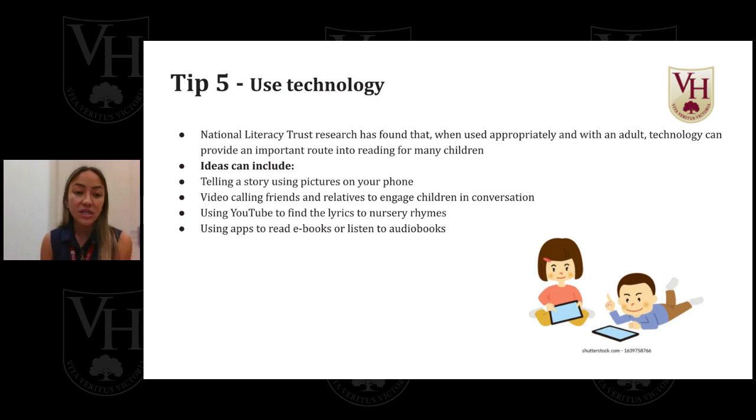Some of the ideas that I found for including technology in your home are looking for pictures from when you went out last weekend or from the winter holidays and discussing with the children, what did we do? Tell a story about these photos. You can video call friends and relatives to engage the children in as much conversation as possible. You can use YouTube to find nursery rhymes and lyrics, and you can use apps to read ebooks online or listen to audiobooks.